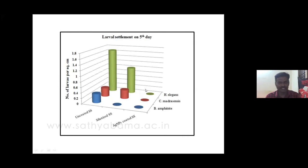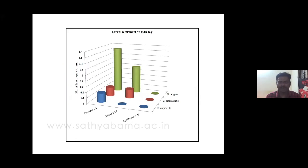This kind of pattern is visible even on the 10th day. The same thing is visible on the 15th day. And the subsequent days are also visible, but we are making it a patent, and I'm not showing the results here. We are going for a patent for this particular work.